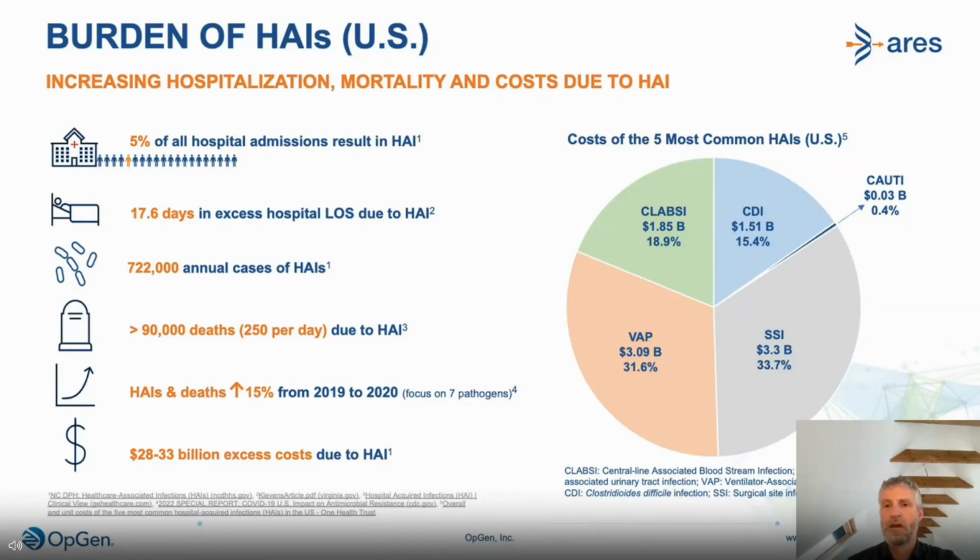If you're involved in healthcare or hospital administration, then I am sure you would immediately find many good alternative uses for these expenditures. But even more important than cost is that the 722,000 registered cases of HAI each year lead to over 90,000 deaths. That is 250 deaths per day in the US alone. And during COVID, this number grew by 15% year on year.